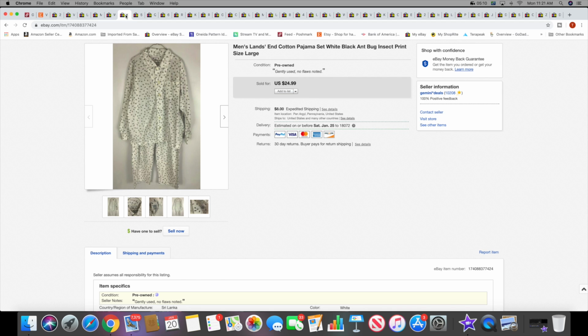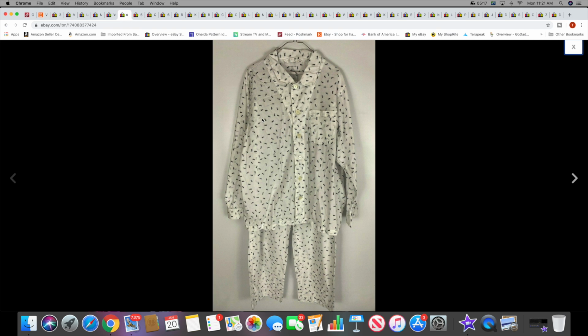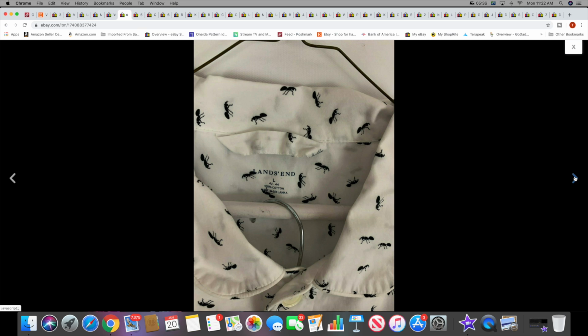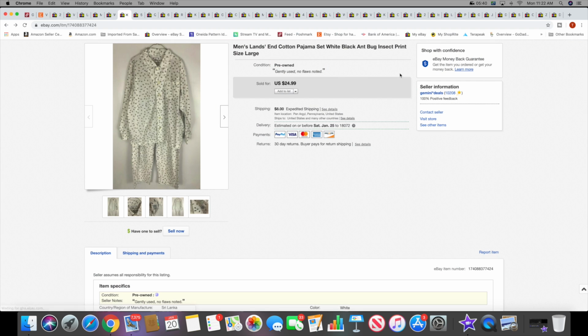Next, I sold this men's Land's End cotton pajama set with ants. It's got ants all over it. Kind of funny. At first I thought these were women's, but then when I looked up the style, I realized that they're men's, and I actually have 2 sets of these, but for some reason I only listed one at a time. So I'm gonna get the other set listed. So these sold for $24.99 plus shipping.